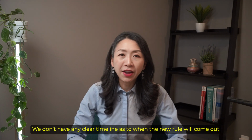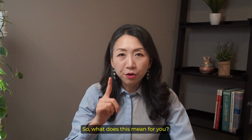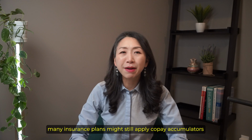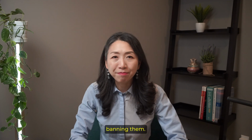We don't have any clear timeline as to when the new rule will come out or how it will be written. So what does this mean for you? It means that while the ruling exists, many insurance plans might still apply copay accumulators unless you are in a state that has additional laws banning them.